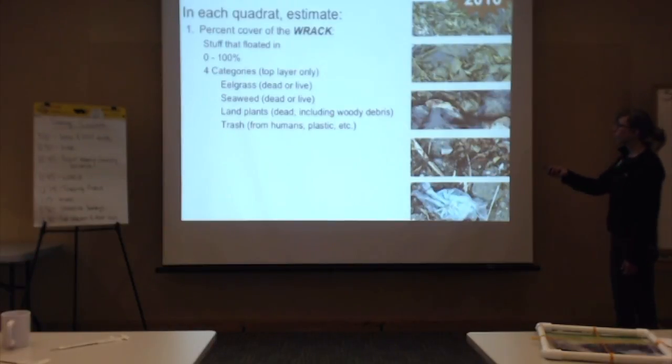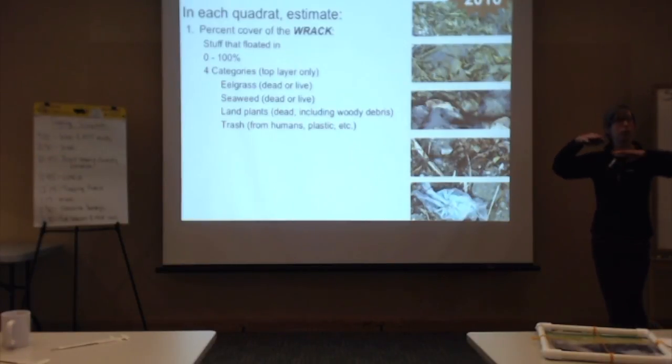You're going to estimate percent cover of the wrack for these 4 categories. If you total up each of these 4 categories, it can range between 0 and 100. Oftentimes, wrack occurs in layers, and if you lifted it up, you might see a different kind of wrack underneath. All we're interested in is the very top layer. If you look down from above and took a picture, what information would you get from that?